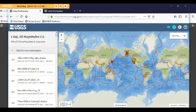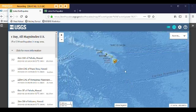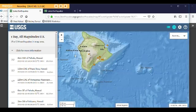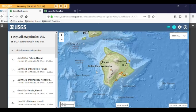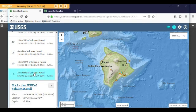Now let's move on over to all magnitudes. And let's go to Hawaii next. I have 15 here on the map today, so I'll just call them off. 1.8 at a minus 0.1 kilometers depth. It looks like that's in Kilauea.